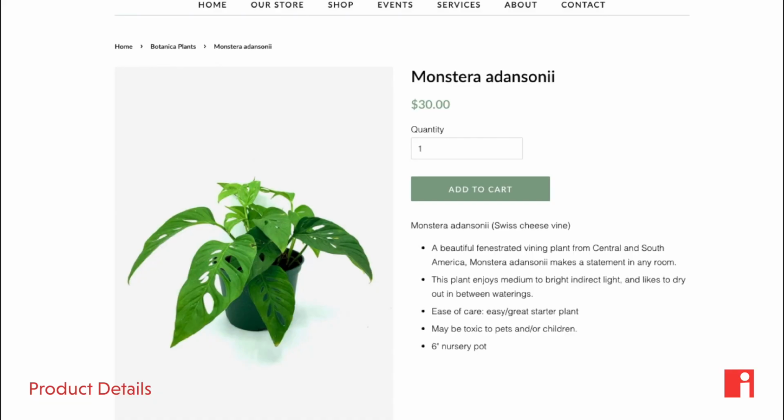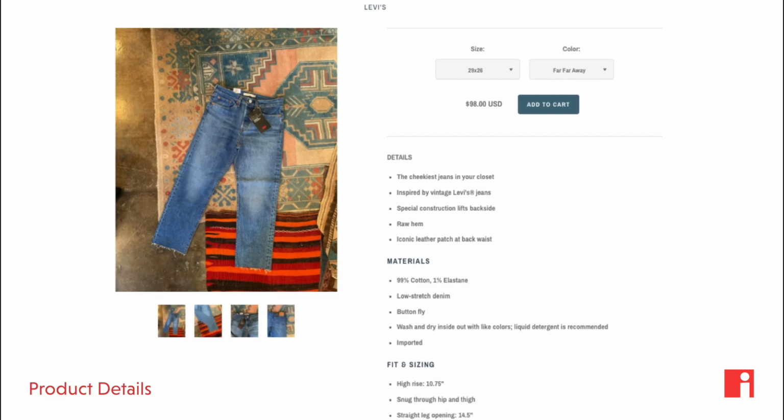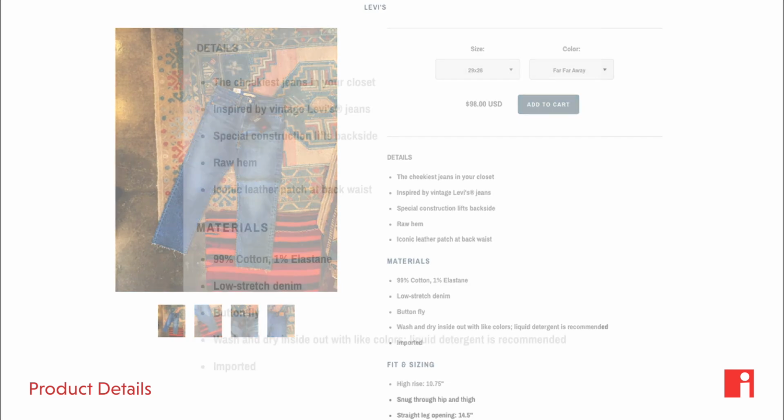Here's a great example of a product description from Botanica. I am very much a plant newbie, so I appreciate all the details they provide about how to care for the particular plant. And as a pet owner, I also love that they've included information about the plant's toxicity. Just by reading this description, I already know that I might want to steer clear of this one and opt for a different choice.